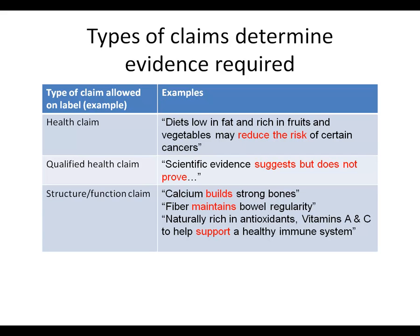And I think you all by now recognize that risk is a word that conveys that people who engage in certain behaviors, like eating fruits and vegetables, if you compare them to people who don't eat as much, the people who eat fruits and vegetables are less likely to have cancer. And the place where you would see a statement like this is on fruits and vegetables, of course, but only if those fruits and vegetables were low in fat, because that is what the data says.